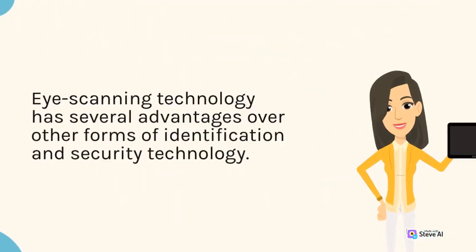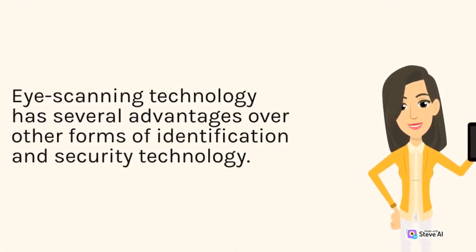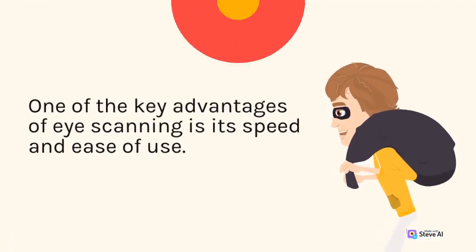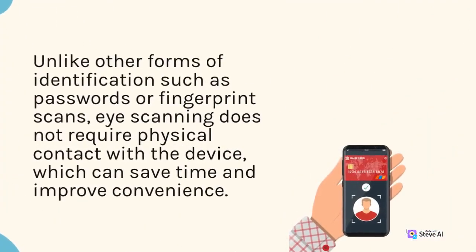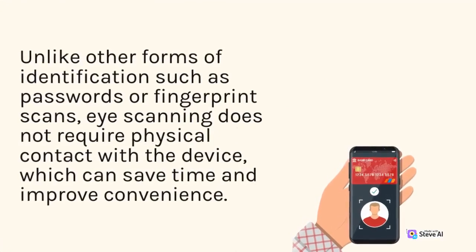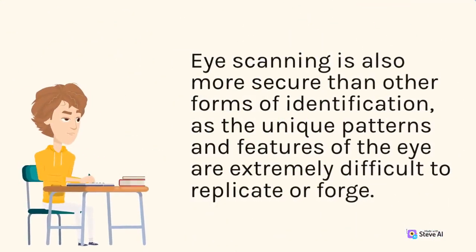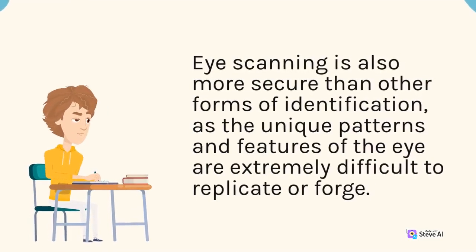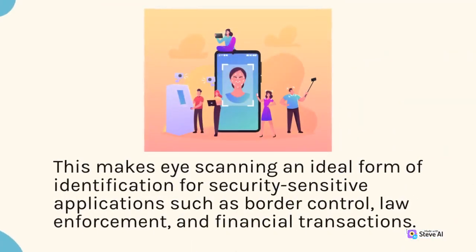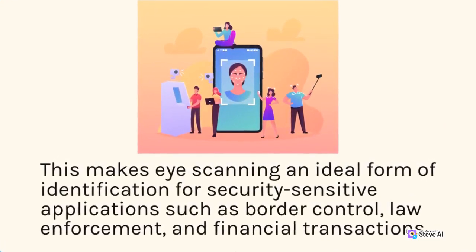Eye scanning technology has several advantages over other forms of identification and security technology. One of the key advantages of eye scanning is its speed and ease of use. Unlike other forms of identification such as passwords or fingerprint scans, eye scanning does not require physical contact with the device, which can save time and improve convenience. Eye scanning is also more secure than other forms of identification, as the unique patterns and features of the eye are extremely difficult to replicate or forge. This makes eye scanning an ideal form of identification for security-sensitive applications such as border control, law enforcement, and financial transactions.